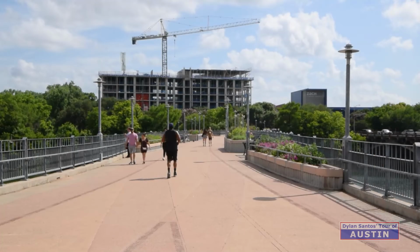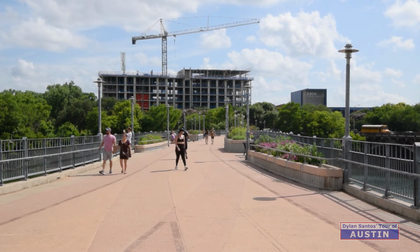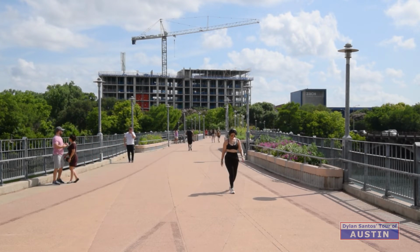Let's turn around. The large building under construction is the Lauren at Lady Bird Lake, a soon-to-be condo building. The building on the right is the Zach Theater for the Performing Arts.